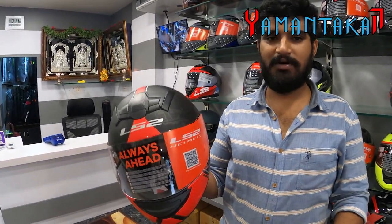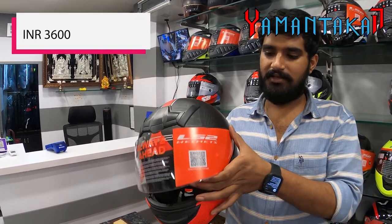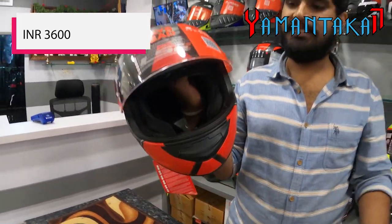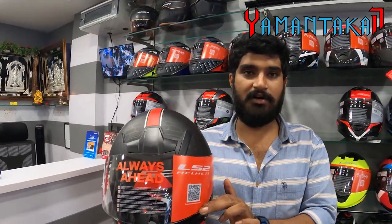Starting with this model, this is called an FF352. This is a basic model of LS2. Comes with very good padding inside, and fully removable, washable, ECE and ISI double certified. And there's a pin lock option also. If you want to put pin lock, then put pin lock also. This one costs 3600 rupees. This is a basic model of LS2.